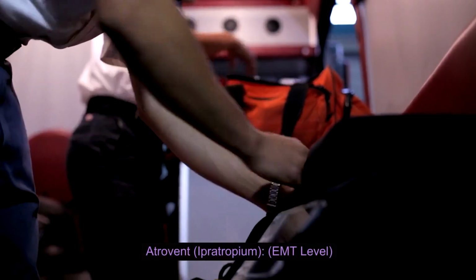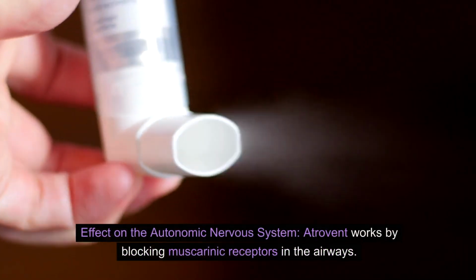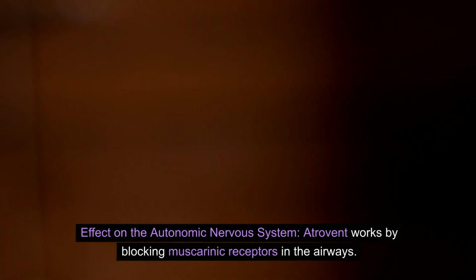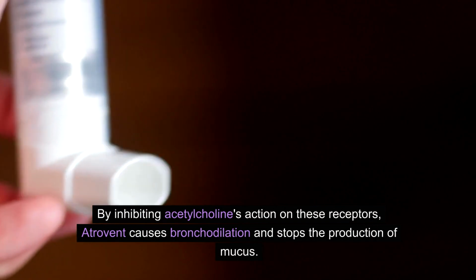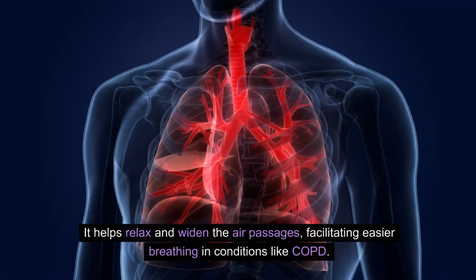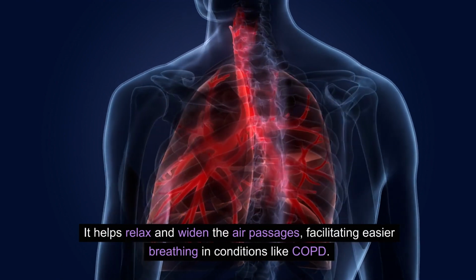Atrovent, ipratropium, EMT level. Medication type: it's an anticholinergic bronchodilator. Effect on the autonomic nervous system: Atrovent works by blocking muscarinic receptors in the airways. By inhibiting acetylcholine's action on these receptors, Atrovent causes bronchodilation and stops the production of mucus. It helps relax and widen the air passages, facilitating easier breathing in conditions like COPD.